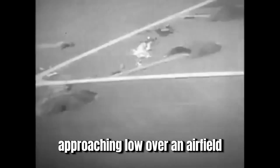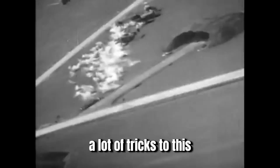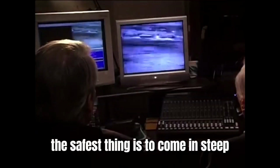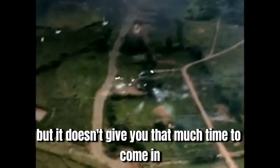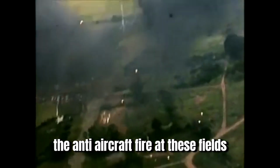Approaching low over an airfield made you a target for the Japanese guns. A lot of tricks to this. The safest thing is to come in steep, but it doesn't give you that much time. To come in as low as he is in this run here, the anti-aircraft fire at these fields was just phenomenal.